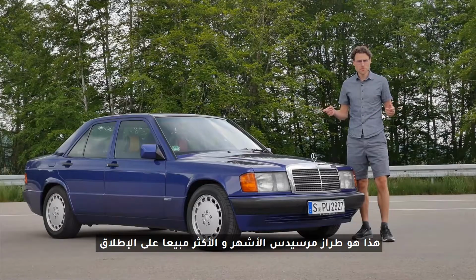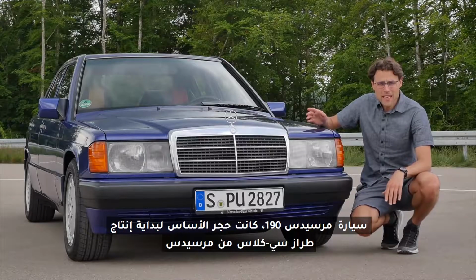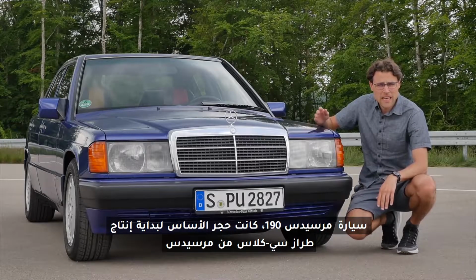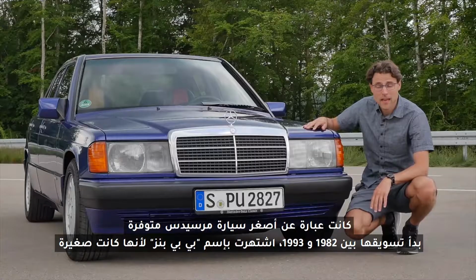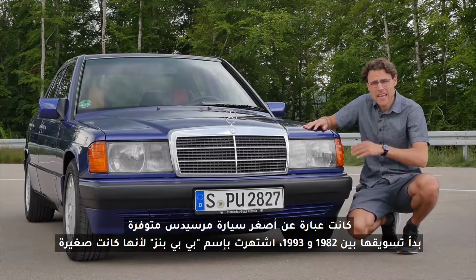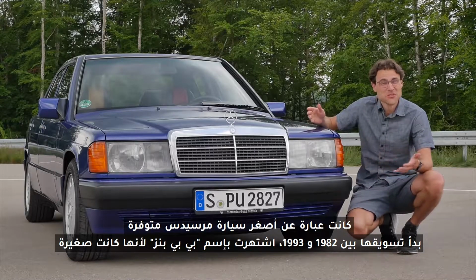This is one of the most famous and most sold Mercedes models of all time. The Mercedes 190 founded the Mercedes C-Class segment at Mercedes. The first time such a small Mercedes was out there. It was sold between 82 and 93 and was called Baby Benz because it was so small actually.